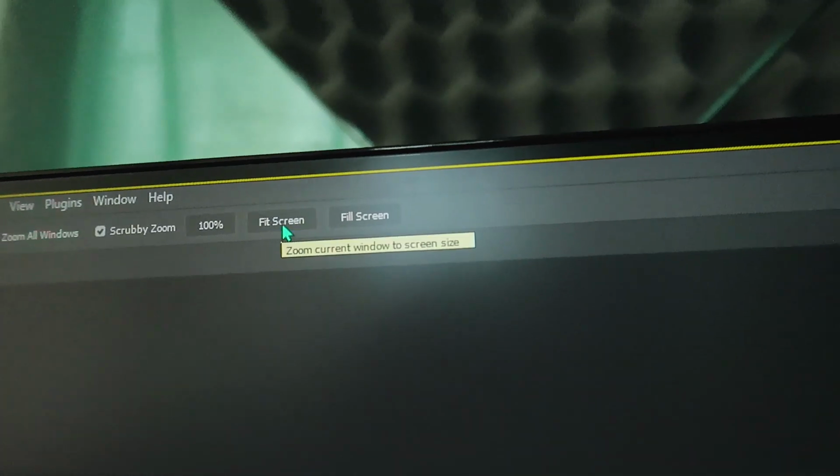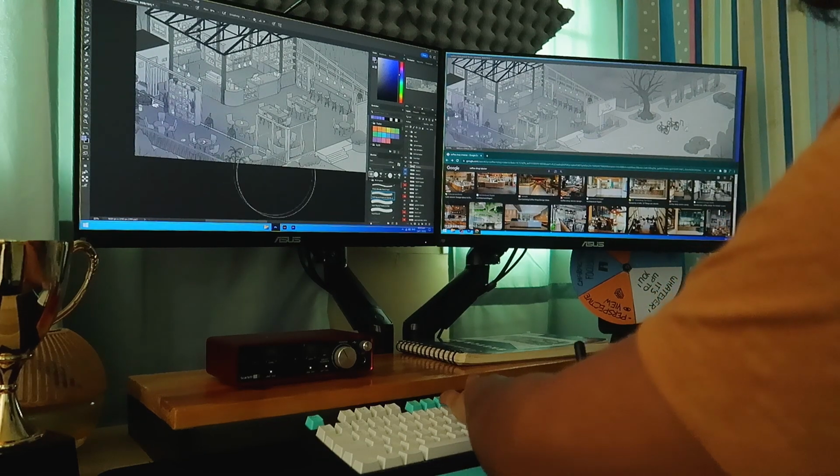By the way, a little tip for you. You can actually make a separate view of your canvas. One is for you to zoom in and one is just showing the overall.